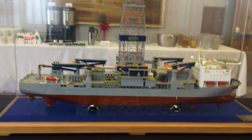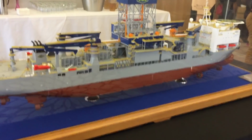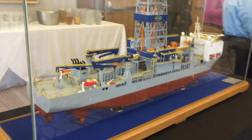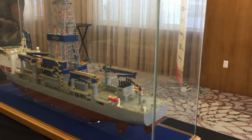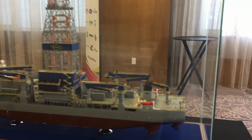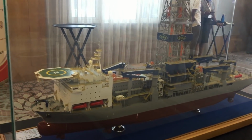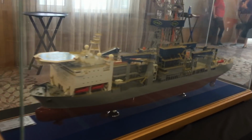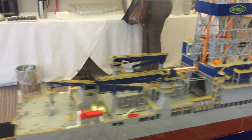So this is one of the display models. It's called an FPSO, a floating platform for storage and offloading of oil. And there are two of these on display. This one represents the Liza Phase. Take a look at the other.